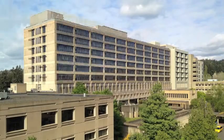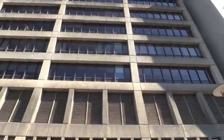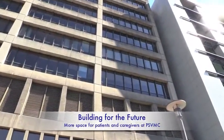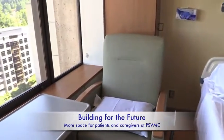A new look is coming for the main tower of Providence St. Vincent Medical Center. Essentially hanging a new exterior wall. That new wall will extend the building 3 feet on each side, adding about 30 square feet of space to each patient room on floors 4 through 9. This tower was built in 1969, and so the size of the rooms are less than we would build today.